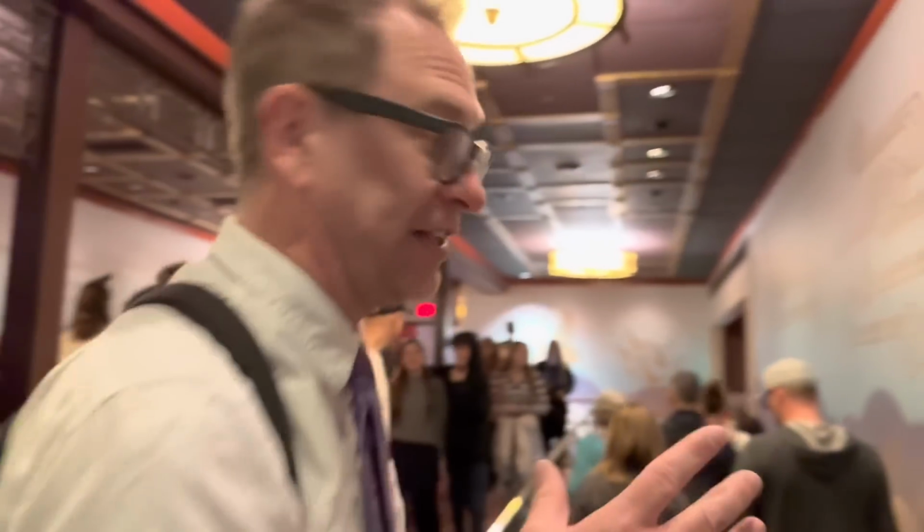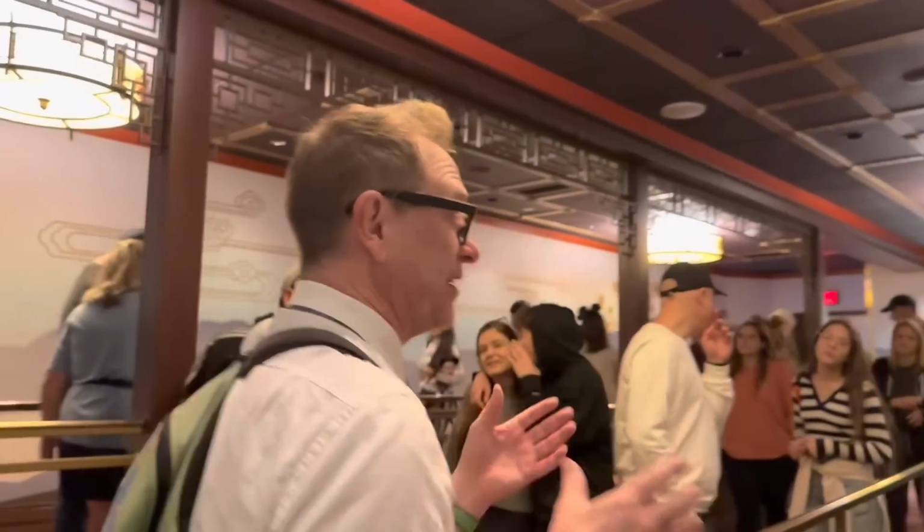Now, we had the Genie Plus, and it costs $15 per person in your group in order to have the Genie Plus. Be aware, there is a cost associated with this. But we just skipped a huge portion of the line. It's a 50-minute wait, and we are getting on in probably 8 minutes or less. Getting us right to the pre-show.